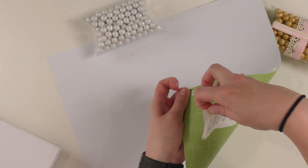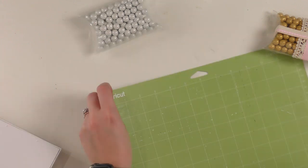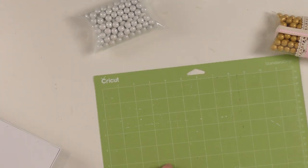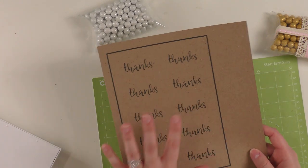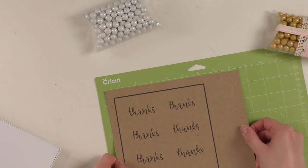Peel it up from the mat like that. And then the very last thing that I have to do, if it went up there, yep, it did. Yay, is our little tags. So here are our tags. I already printed them out like I mentioned. I'll go ahead and place these in here.